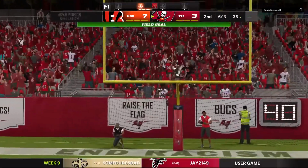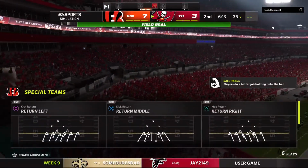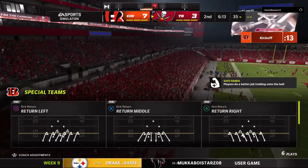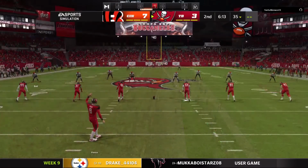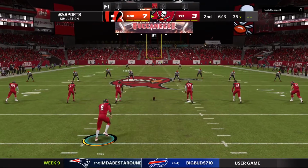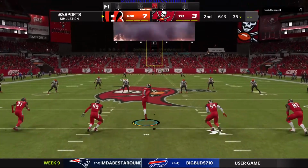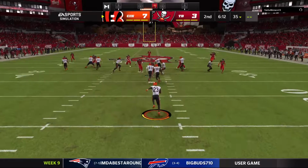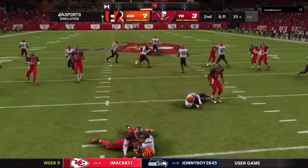The kick by Fairbairn is good, and they are on the board, but still trailing. It's 7-3. So, yes, it's only 3, but at least they're able to answer back after giving up the touchdown to start the game. Yeah, I like the observation there because getting some points on the board is very positive for them. Feel a little bit better about things because if you don't score, you potentially have opened the door for them to score again, and then you're down 14.